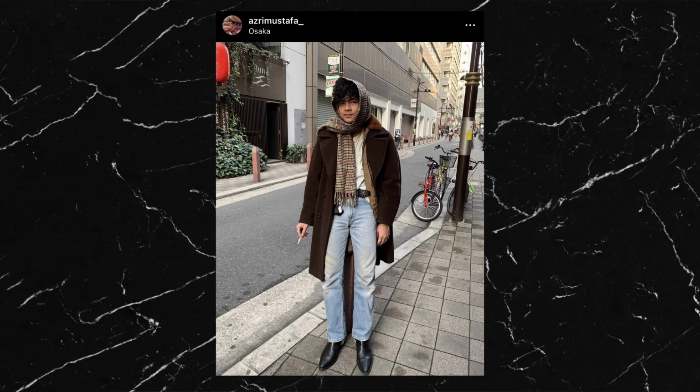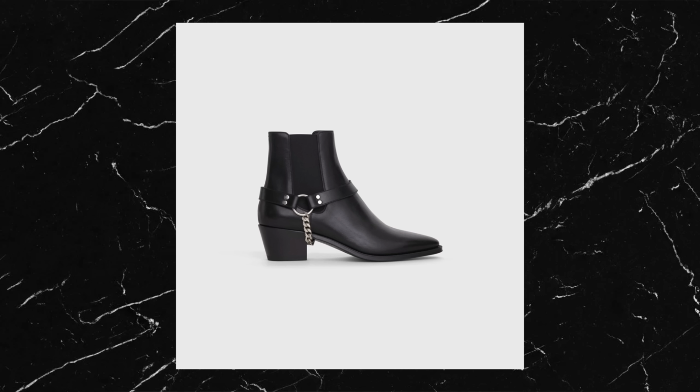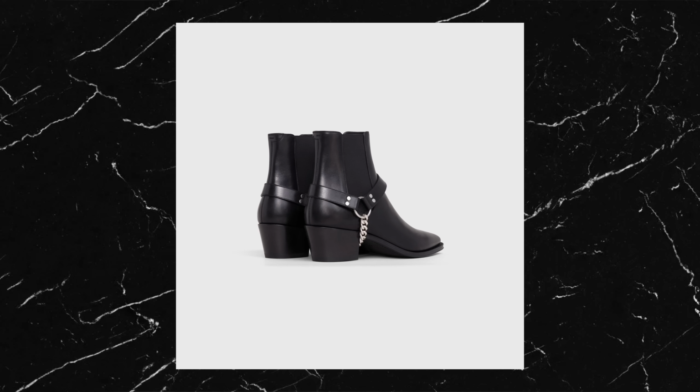Next up is probably my favourite from all of today's outfits, and it's from Azri Mustafa. This is just how I want to look, like every day. He's completely nailed it. On feet he has the Celine Biker Chelsea boots. Absolutely stunning pair of calfskin boots that really set off the rest of this fit. I think they've got a Cuban heel as it's curved at the back. Someone might want to correct me on that.